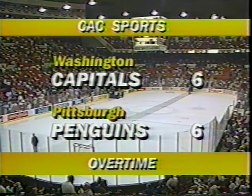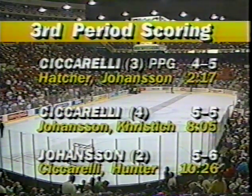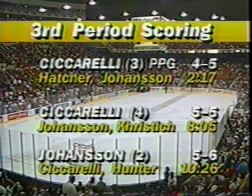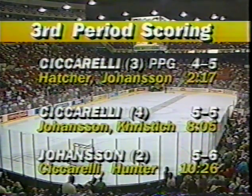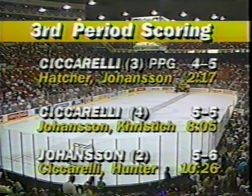Dino Ciccarelli getting the Capitals on the board at 2:17 from Johansson and Hatcher to make it 5-4. Ciccarelli then again scoring, the Capitals, by the way, had their third power play goal of the game, at 8:05 to tie it. Calle Johansson at 10:26 to put the Capitals into the lead.